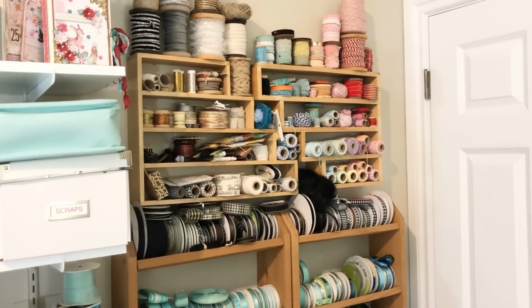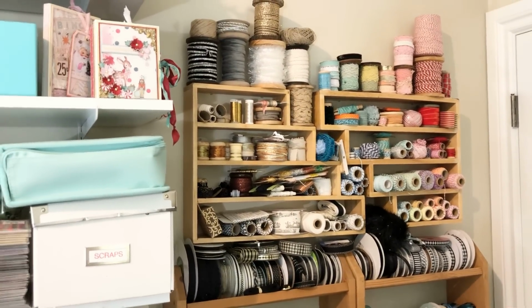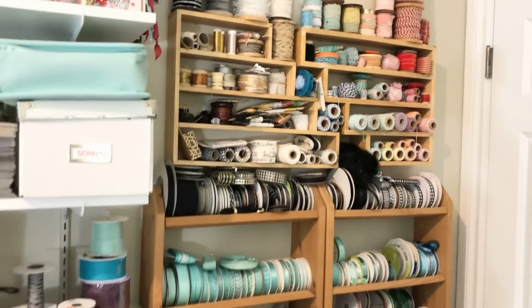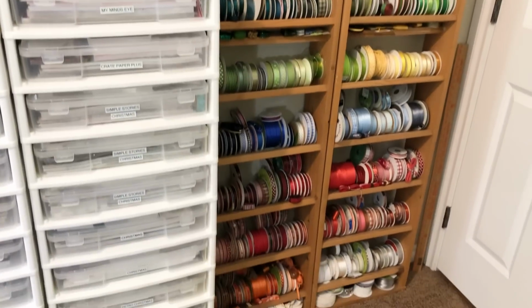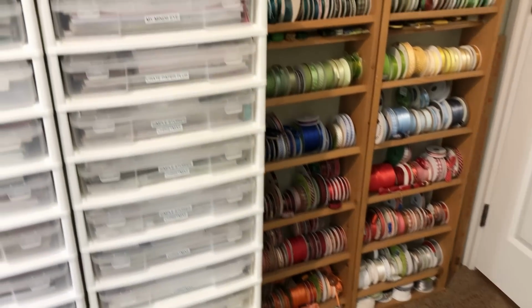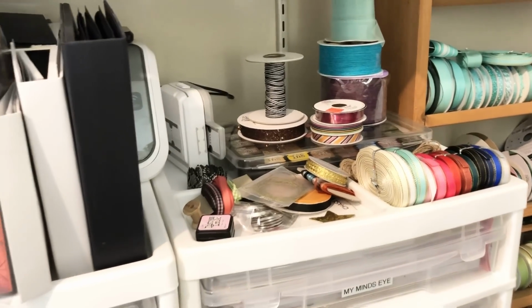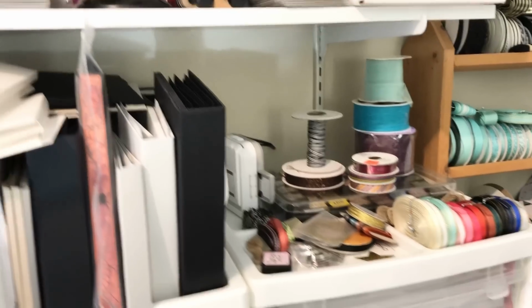I don't even know how they're hanging. But as you can see, I have all my twine up top, and then my true ribbon down here. But I can't even fit my pinks, my purples. I have so much ribbon upstairs. It's out of control. And then I have some excess here. So these are the things I want to clean up. I don't want anything on there.